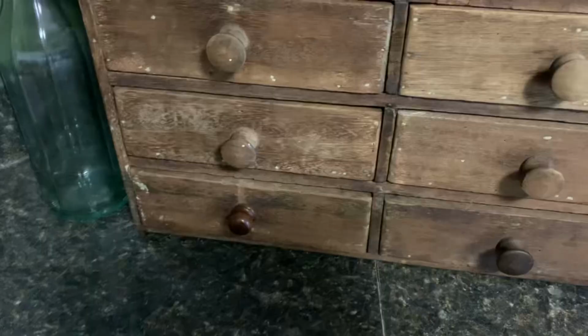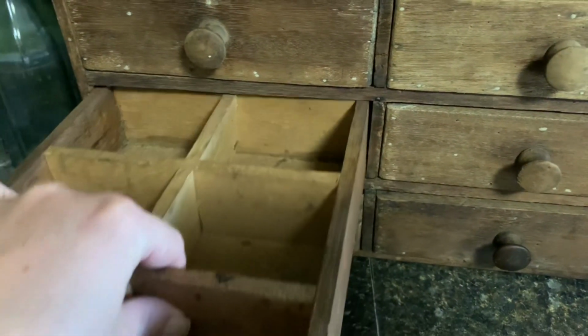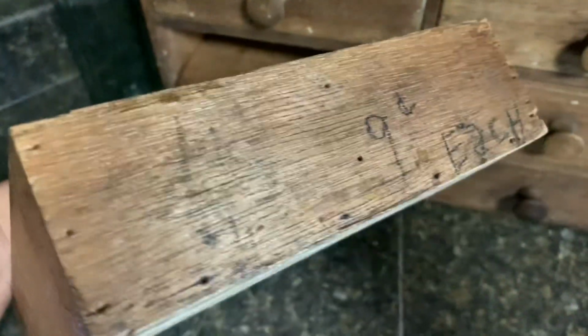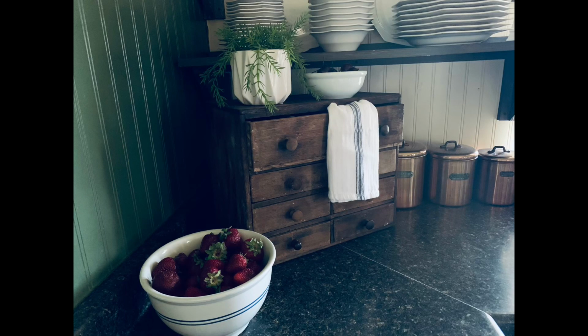Another example is this wooden little drawer set behind me that I got secondhand from a friend. And I love it because it is so old looking. It looks like it was put together with just scraps of old wood. And it has these cute little drawers in it. I have yet to decide exactly what I'm going to use it for, but I think it is so priceless. You just cannot find something authentic like that in the stores these days. So I love old wood pieces.